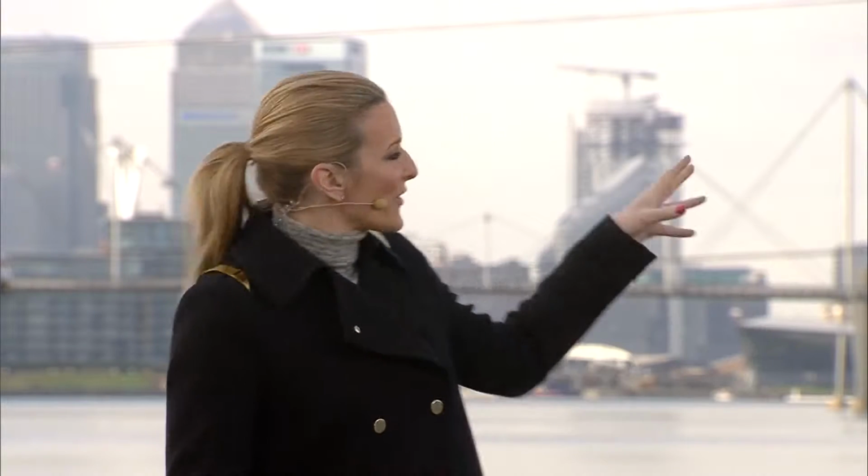Hello and welcome to the Royal Victoria Docks beside the Thames in London, where in just a few moments' time, something quite extraordinary is going to happen. There on the other side of the dock is the brand new Jaguar XF. And right now, nobody outside of Jaguar has seen this car before, ever. In just a few minutes' time, you guys out there will be the very first in the world to see it.